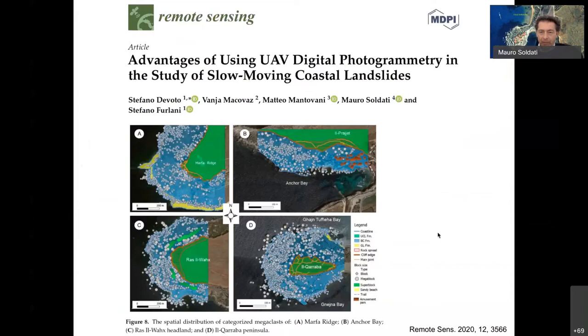In a recent paper published in Remote Sensing, we tried to show the advantage of using one of the techniques that I mentioned before, in particular uncrewed aerial vehicle digital photogrammetry, so the use of drones, to identify single features, in this case megablocks and smaller blocks, that are localized at the bottom of the slopes. Even though these are slow-moving coastal landslides, if we repeat this image acquisition through time, we can compare different digital terrain models and see if there are areas where the movements are more significant than in others.